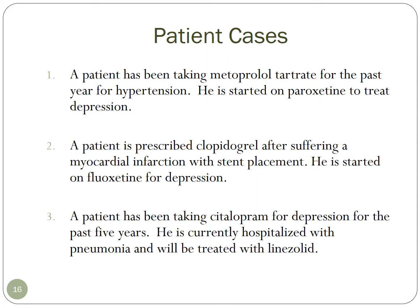Paroxetine inhibits CYP2D6, which actually metabolizes metoprolol. So if CYP2D6 is inhibited, metoprolol cannot be metabolized as quickly, and this increases the risk for bradycardia and hypotension. So you could potentially just pick a different antidepressant. However, almost all of them have some CYP2D6 inhibition. Or if necessary, you could switch to a different antihypertensive.